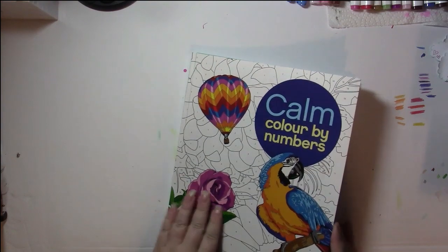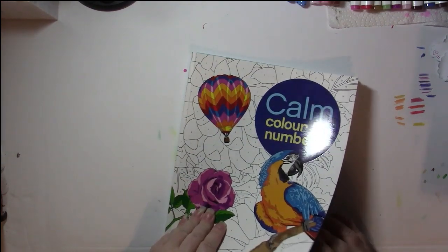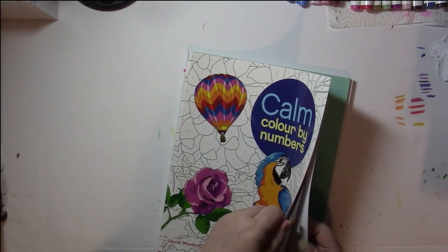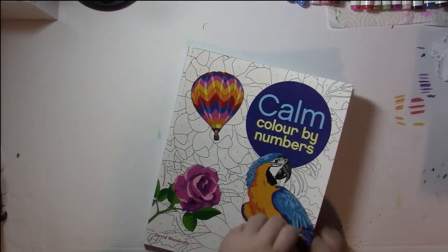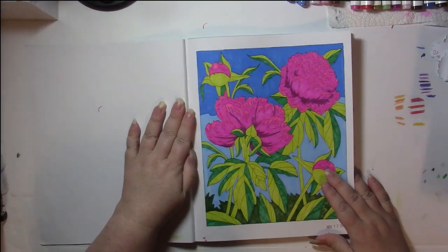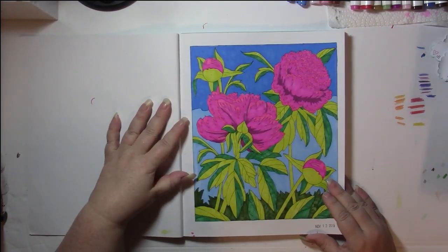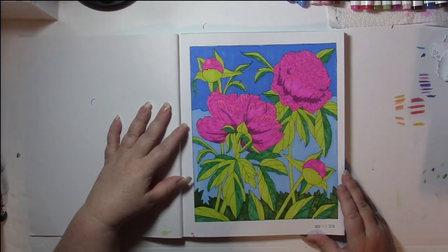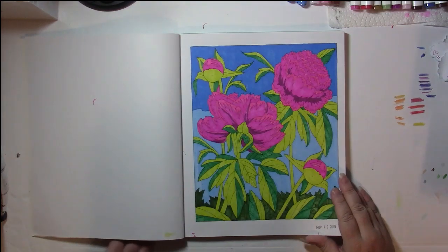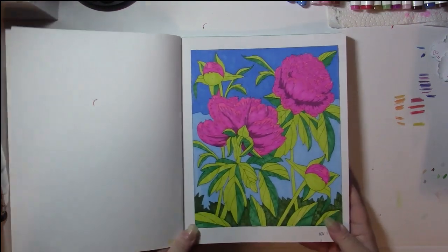Okay, Calm, color by numbers. I think somebody asked me to color in this, and so I did. I did a color and chat online with this. I started with the first one because it's what I usually do with coloring books, and it was a good one to do color and chat with. So yeah, I did this one. It's really pretty. Really turned out nice. Those flowers.